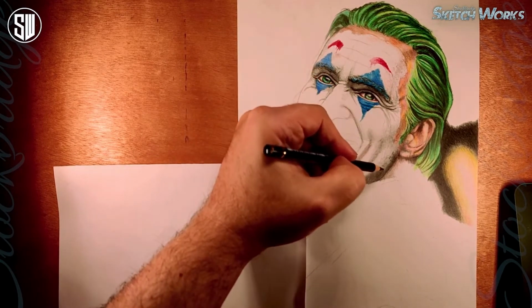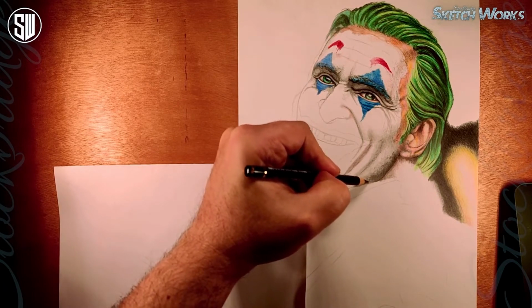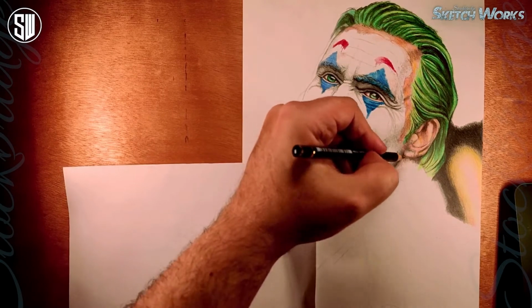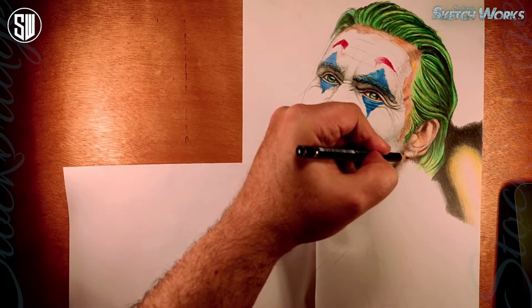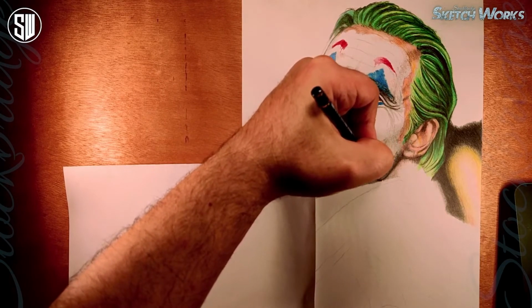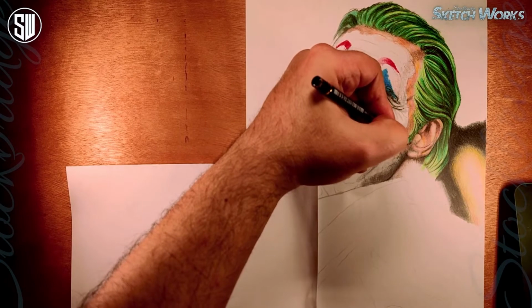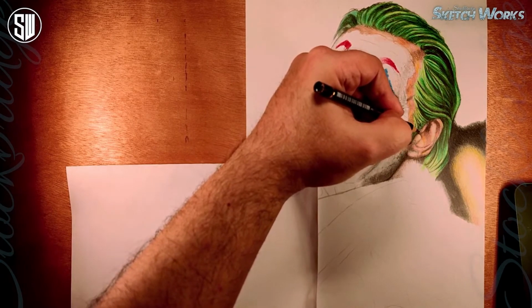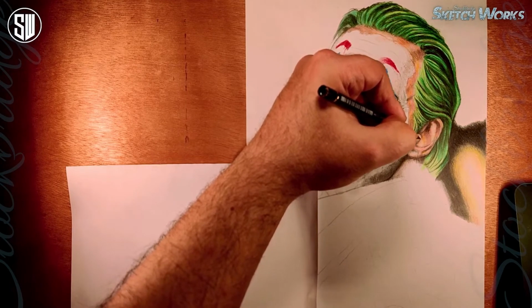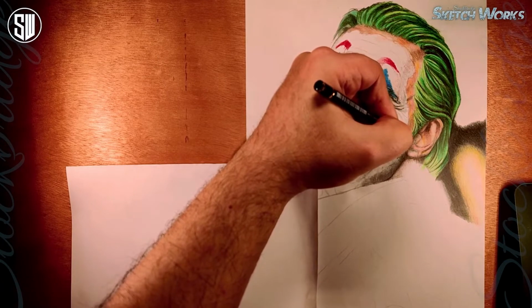Alright, going back to the jaw now. Now this kind of looks a bit harsh at the moment, but you'll see as I grade it all, it works quite well. This is usually one of the last stages, putting in the final shadowing.